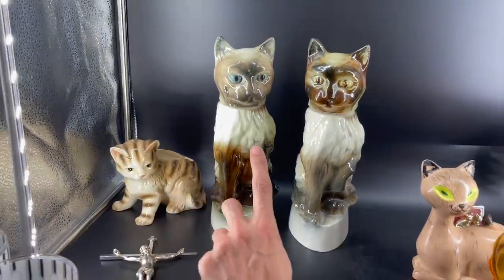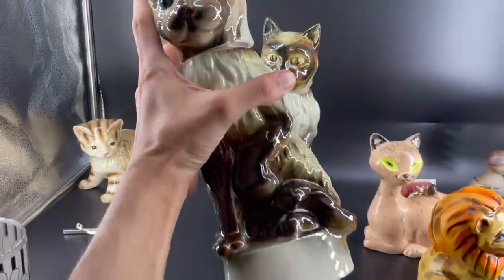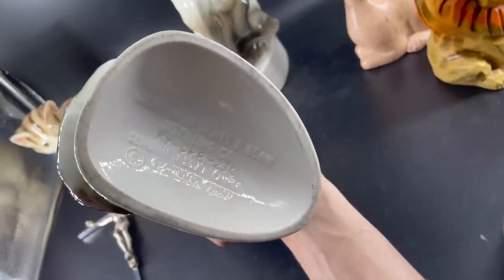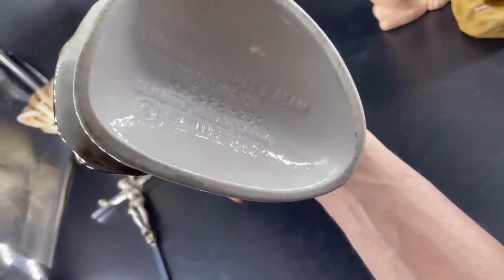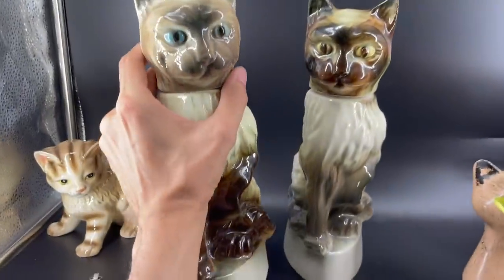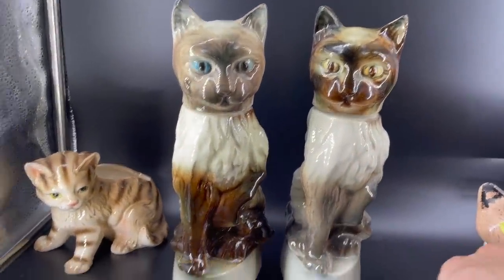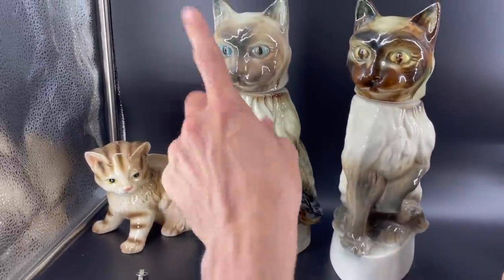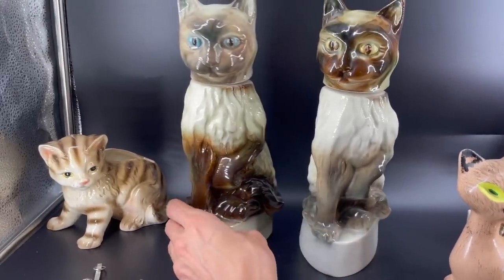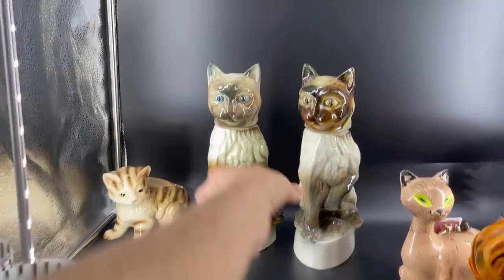Oh, and these two cats we got at a live auction, an in-person auction. These are the Jim Beam decanters. Whoops, let me turn it around. Jim Beam decanters, 1967. So you have that one with the blue eyes, and then this one with the yellow greenish eyes, kind of. So I wonder if one's supposed to be male and one female. But these are super cute. Even though they're decanters, if you put the head on, you can't really tell too much. They just look like statues.